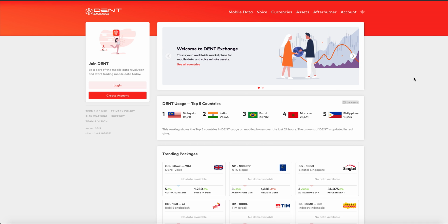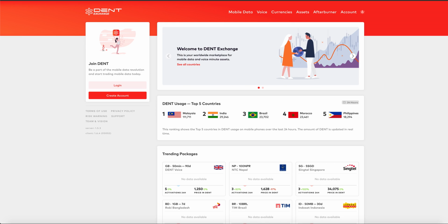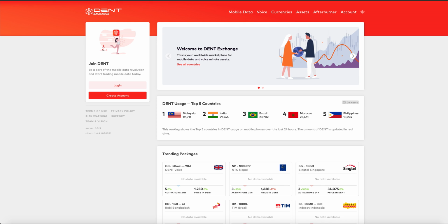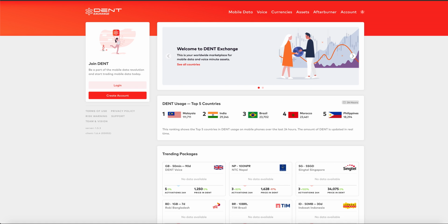And they have another interesting product as well, which is called DENT Exchange. So DENT Exchange is basically a web portal where all your buying and selling of data plans inside the mobile app actually goes through this exchange portal. So all transactions in the mobile app go through the DENT Exchange, and behind the scenes they use the DENT token as the commodity for executing the buy and sell orders. So imagine Binance Coin. Binance Coin is normally used within the Binance ecosystem.